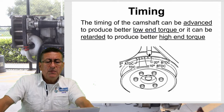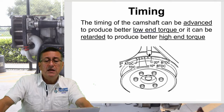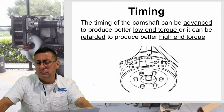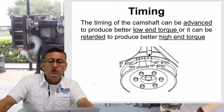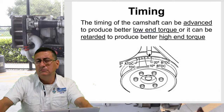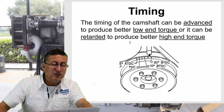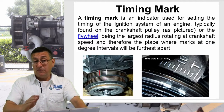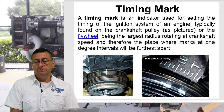The timing of the camshaft can be advanced to produce better low-end torque, or the timing can be retarded to produce better high-end torque. I'm going to explain right now what is the meaning of that situation. Before that, let me refresh the marks. The marks for the timing.